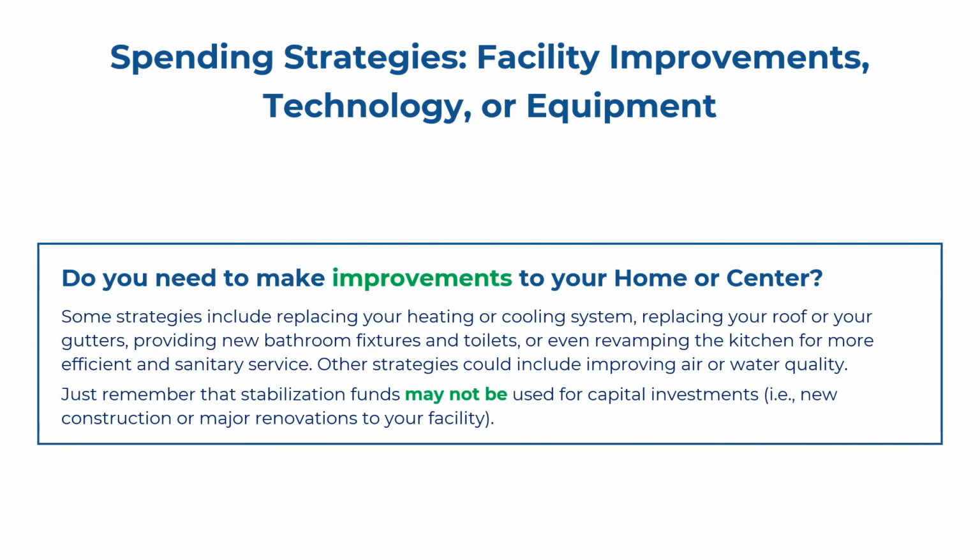But just remember that stabilization funds may not be used for capital investments. For example, new construction or major renovations to your facility. If you are planning to do or have recently completed a major renovation, make sure that your stabilization grant funds are put towards other allowable expenses, such as rent, utilities, or wages for staff. Remember that your stabilization grant funds can also be used to reimburse yourself for allowable expenses incurred in the past. The unrestricted revenue sources you originally used or would use for these allowable expenses, such as parent tuition payments, can then cover costs associated with major capital expenses.